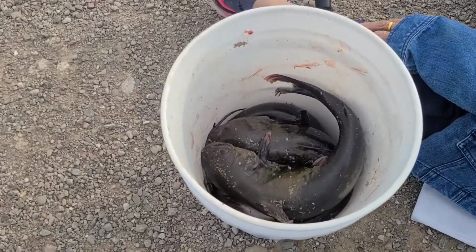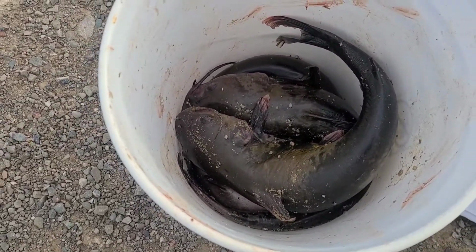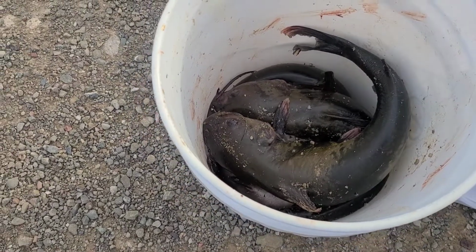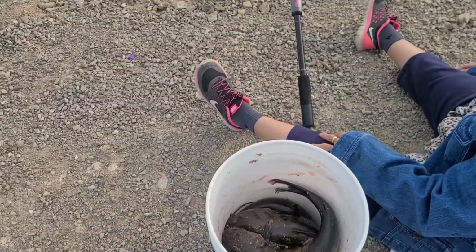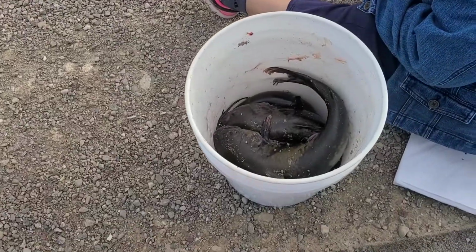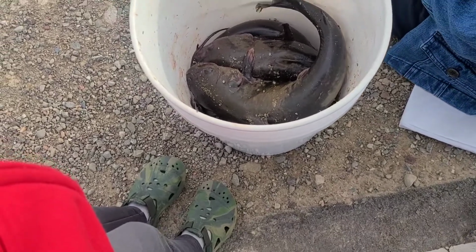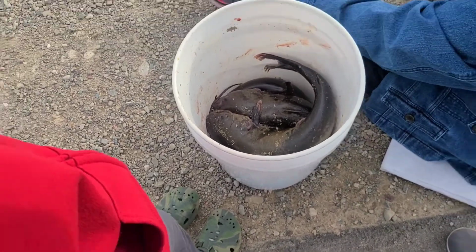Wow. Holy moly, look at this, guys. Look at how big that fish is. Wow, and we have 5 pounds now. Look at this. Look at all this fish, guys. Look at that. Big old catfish.